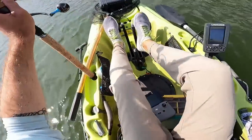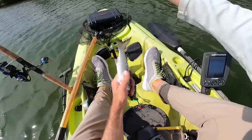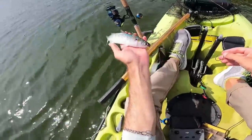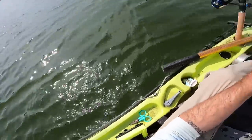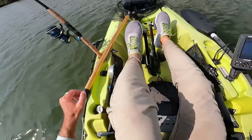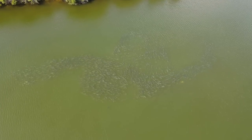Dang, that was a shame. I spooked those snook. But this mullet really isn't that lively. When I threw him in there, he was only kind of twitching a little bit. I bet if he was a little more lively, maybe the snook would have been a little more enticed. Wow, just look at all these jack crevalle. This is amazing. There's got to be thousands up here.